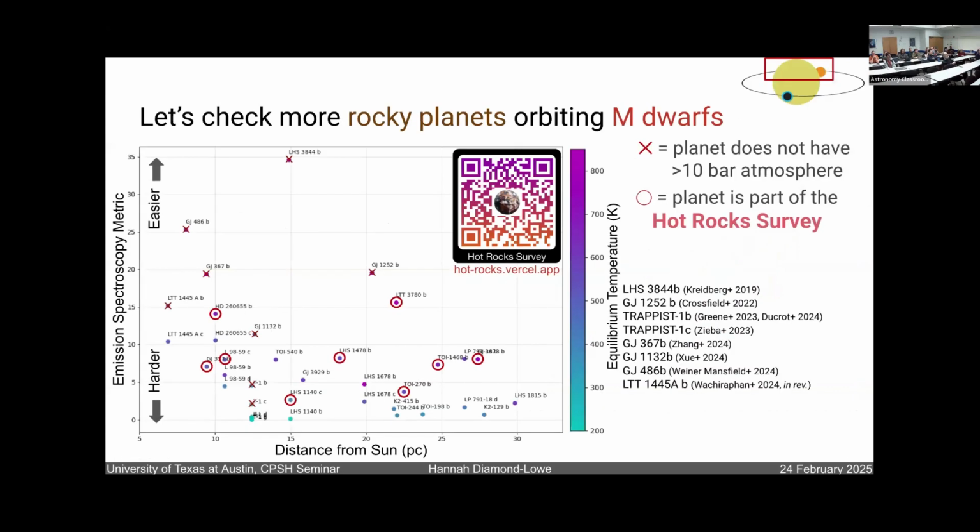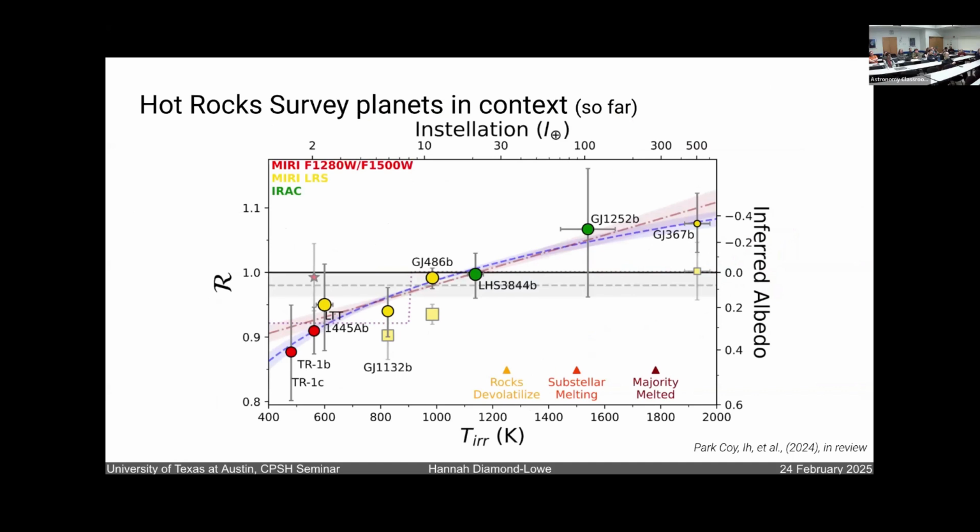Okay, so we've added a few more bare rocks here, and we have some more in prep that I've put on this figure, but they're not ready for prime time yet. But what do we want to do with all these? We have all these observations, and the point is we need to put them in context. So this was a paper led by Brandon Park at Chicago and Jacob Lustig-Yaeger, who was doing his postdoc with me, trying to contextualize these planets as a function of how hot they are. And this R equals 1 line is saying that the observation agrees with a bare rock, no atmosphere. Okay, so they were like, oh, it's kind of a downward trend here.